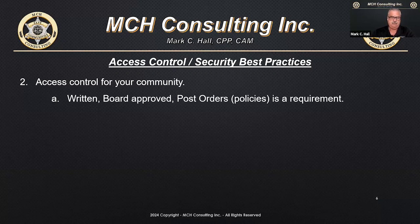So they should be established. The security provider should get the input from the property manager or GM. They should write them up. They should be reviewed by the GM or property manager, obviously with knowing what the board expects. And then ultimately the board or the GM or property manager needs to sign off on them and say, yes, this is how we want these situations handled.